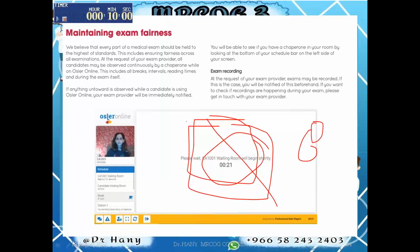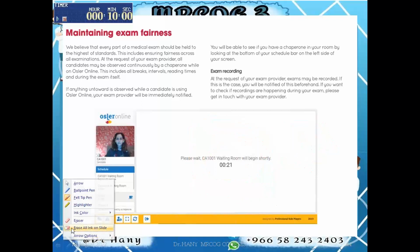We believe that every part of the medical exam should be held honestly and with a high standard. The exam is recorded and you will not lose any running time. Immediately, the paper, the instruction, will disappear, and if you want to read any paper, you will press here and the paper will appear on the side here. If you want to go back to the instruction or to see anything, you can, from these notes here. Okay?